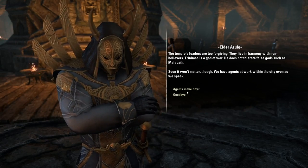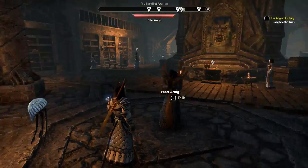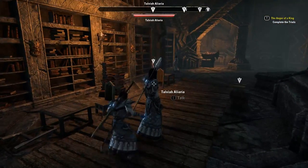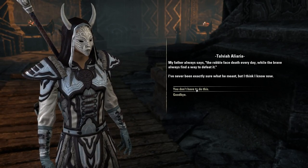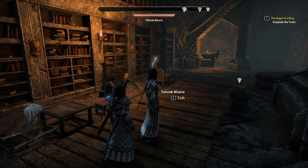The temple's leaders are too forgiving. They lack patience, Overseer. I don't think this is just some routine meeting. My father always says, the rabble face death every day.